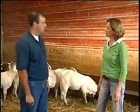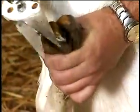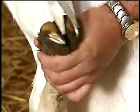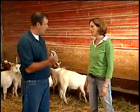What about the hoof trimming? Hoof trimming is the number one problem. That's where they're going to differ quite a bit from sheep. We don't have to shear them, but we have to trim hooves. Their hooves are a little harder, so we have to use a little stronger type of hoof trimmer. I like to use these. They've got a metal handle, a little stronger.